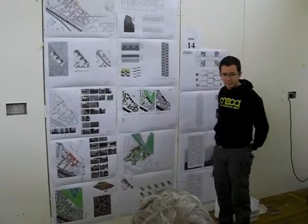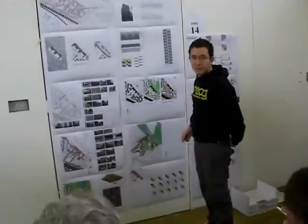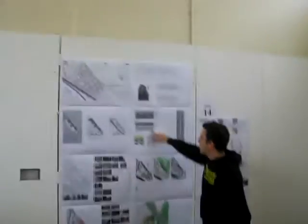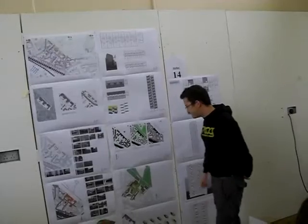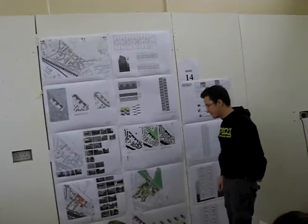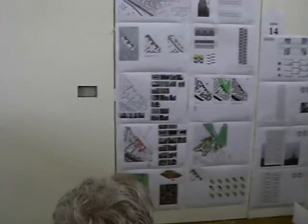How big are those apartments? Sorry? How big are those apartments? They're 5 meters by 14, roughly. Sorry, 5 by about 6 meters by 14. They're about 8 meters by, roughly. The area is about 75 each. So 2-bedroom flats. Two bedroom flats. So there's just one scissor. I mean, there are 2 scissors.